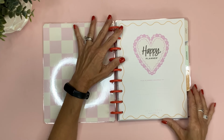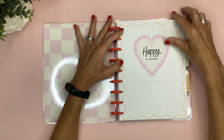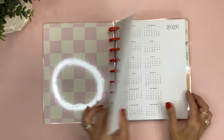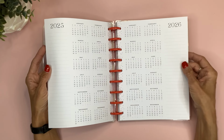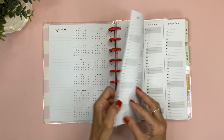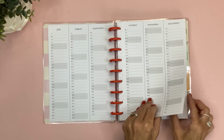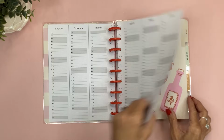The name page is so cute. It's got the little heart, almost like a little Valentine heart. It says this planner belongs to, and it's got the wavy design all around in that goldish color. Then we have our year at a glance for 2025 and 2026 with place for notes on the side. Then our perpetual calendar to list any important dates or vacations, or I use mine to track my steps.